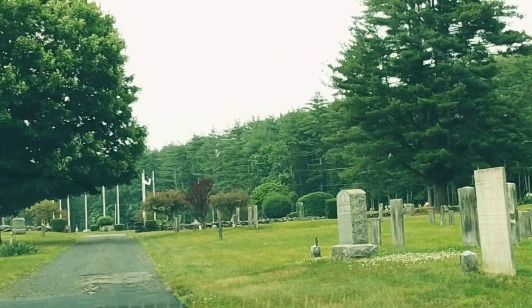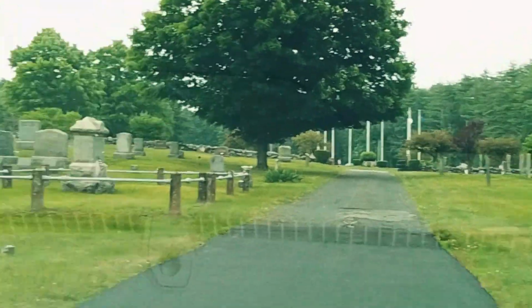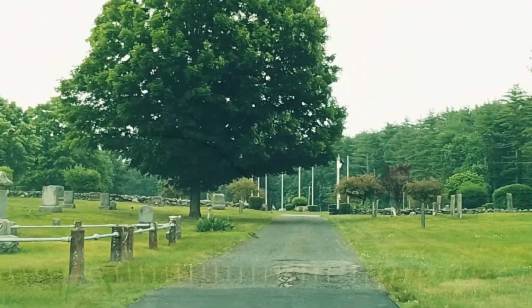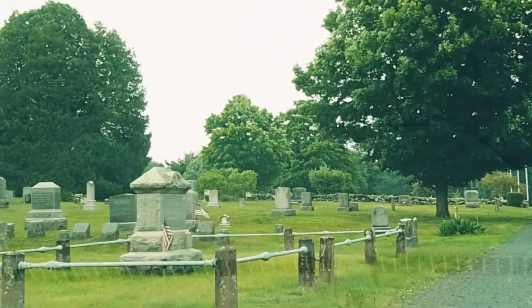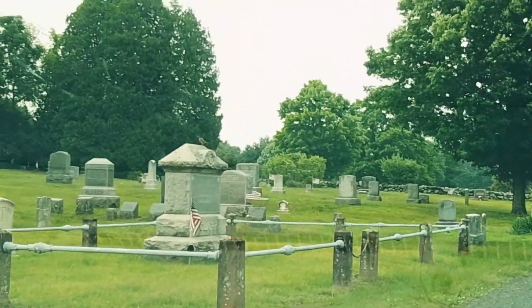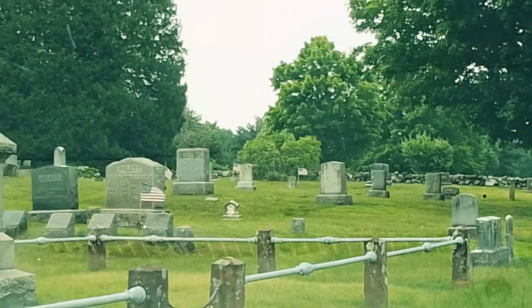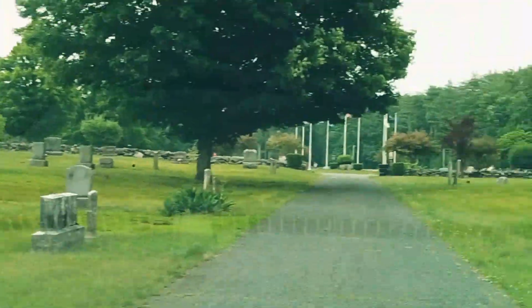It's one of many cemeteries in Belchertown. Belchertown is extremely large geographically, and it had a lot of people go off to wars. And for that reason, you can see a lot of United States flags. Now you have the features of many old cemeteries here. Family plots, a lot of marble gravestones in this area because that's what was used in the 1800s.